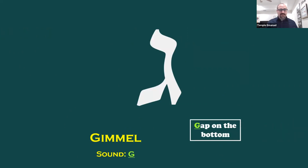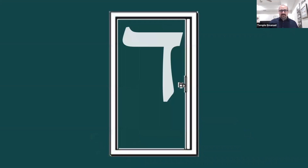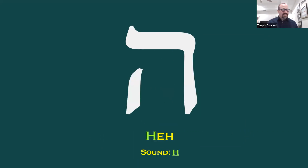The Gimel has a gap at the bottom. The letter that looks like an open door is a Daled. Daled looks like a door, an open door. It's a door that's open on one side. These are all review.